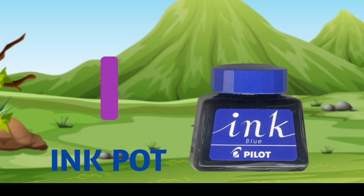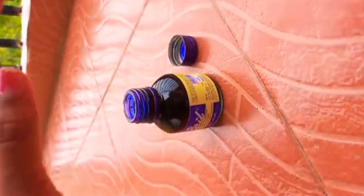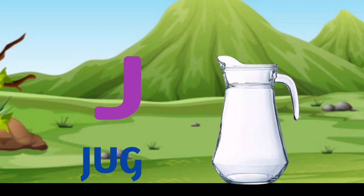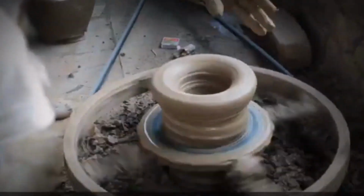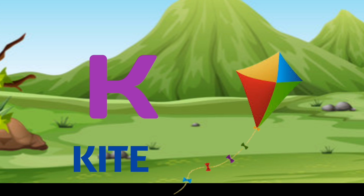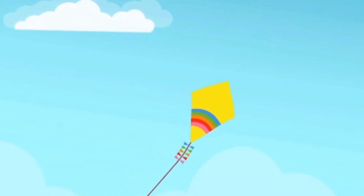I for ink pot. To see the... J for jug. K for kite. The bright blue sky.